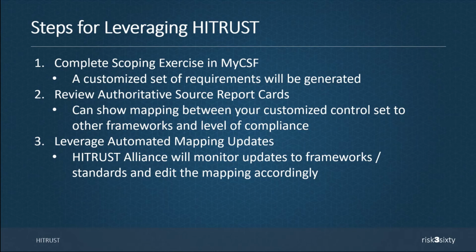The second thing that you can leverage are what are called authoritative source report cards. Within the MyCSF tool, there is reporting functionality that's available to you. What these report cards allow you to do is to map your customized set of requirements across the 40 different frameworks or standards that I mentioned before. So you can see, based on my customized tailor-fit control listing, which frameworks am I able to show compliance with?